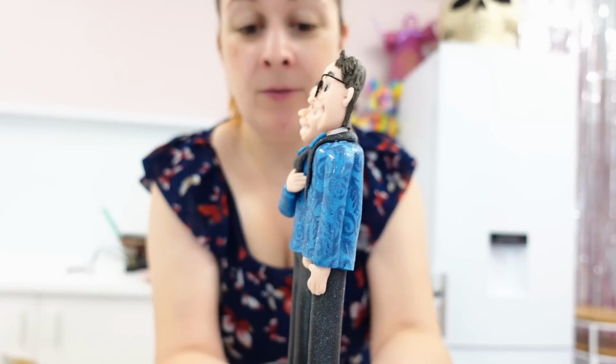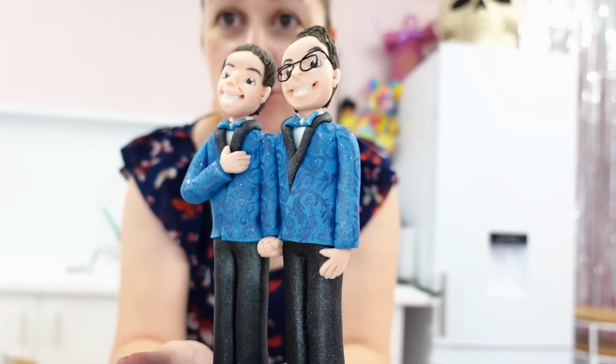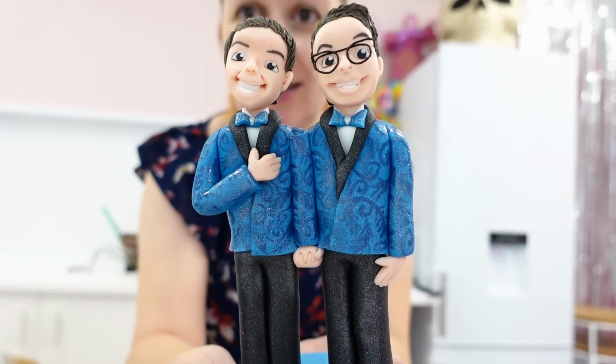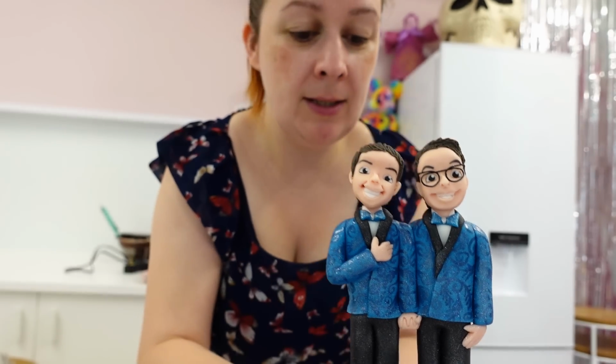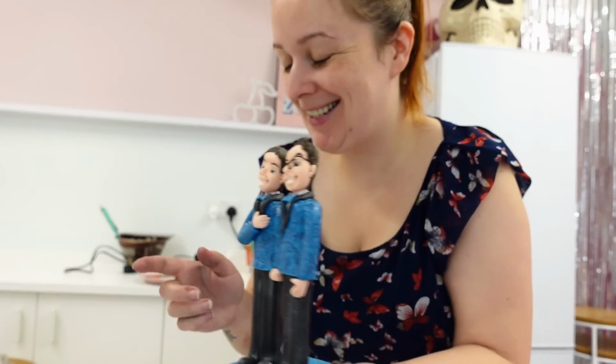It is now 9:15. I have been in since just before 9 to try and get it finished. We have to deliver it at 1:30 today. I'm just working on the grooms. I have just spritzed them with glitter because their outfits, pants, shirts and stuff are very glittery, so here they are. I have to put a banner behind them as well, which I'll do in a second.